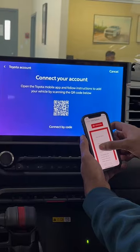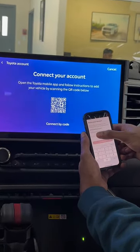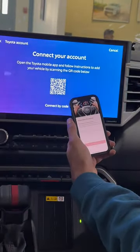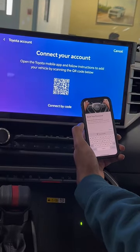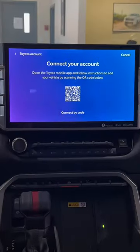Code, and I'll put this in there for you. Yeah, because if you sign in, then it'll boot us out while we're trying to add the other vehicle here. Yeah, see, now it's asking us to reset the password because of that. So let's create a new password here. Sorry about that.